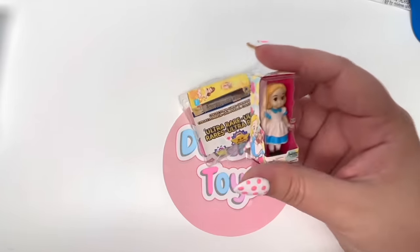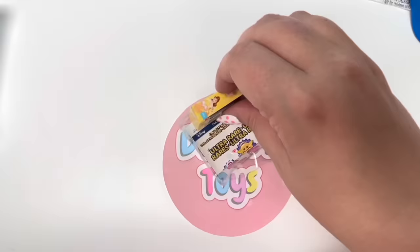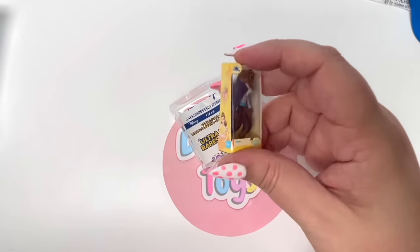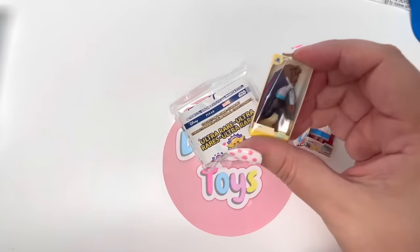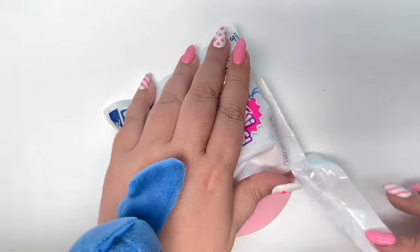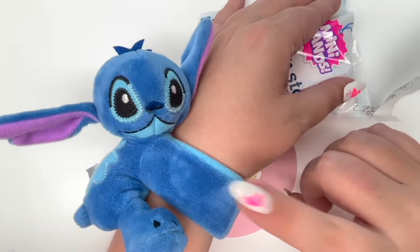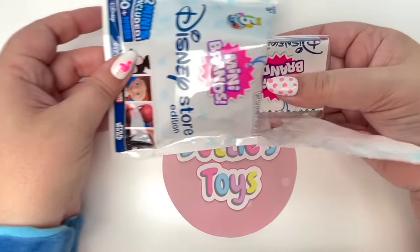Again, I love these animator dolls so much. In the front, we have Dinah. Gotta love Dinah. And here we have the Beast. I have found so many Beasts. It's so funny. All right, here we go. Next one. And again, you guys, this is so amazing. We've had no repeats. I think I've just gotten very, very lucky. You know what? I'm not lucky. Stitch has brought us all the luck. Way to go, Stitch.